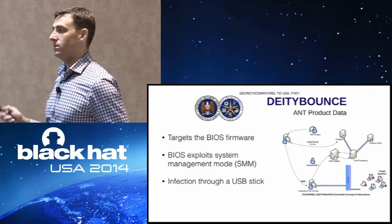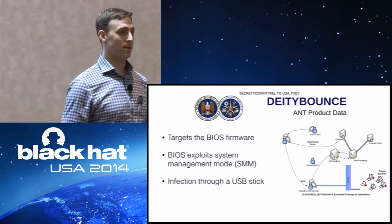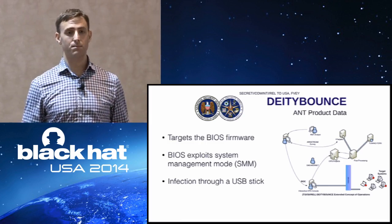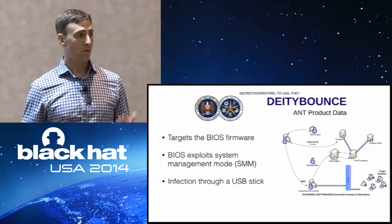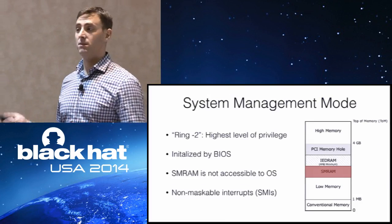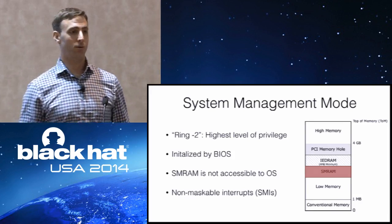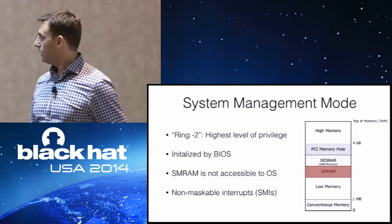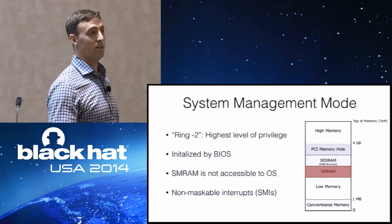DEITYBOUNCE targeted Dell servers specifically, and their method of infecting it was taking a USB stick and putting it into a server. That would compromise the BIOS, and that compromised BIOS would run some malicious code in the SMM of the system. As a little refresher of why they're targeting the BIOS and SMM: SMM is system management mode. You can think of this essentially as the highest level of privilege. Some people call it ring -2. There's a small region of memory called the SMRAM that's inaccessible to the operating system, and it's initialized by the BIOS.